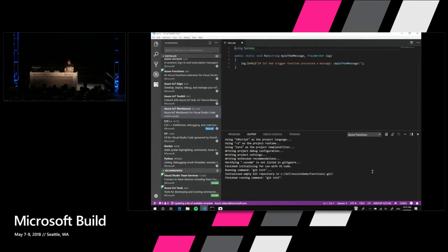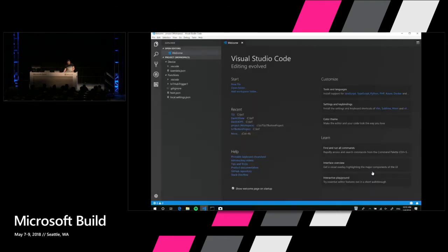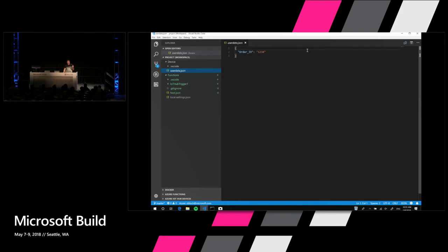I'm going to skip the choice of a storage account right now. And I'm going to dive into my new project. And as you can see here, I have a section which is about the device. For the button, there's no code in here because the code is already here. It's just a configuration. So I have a user data JSON that I can change.